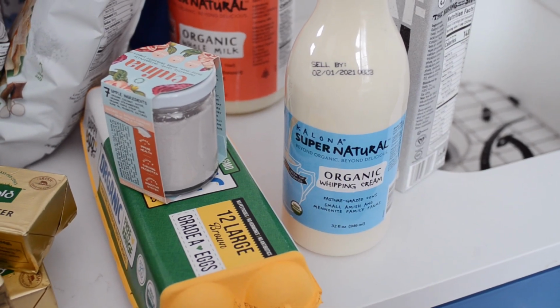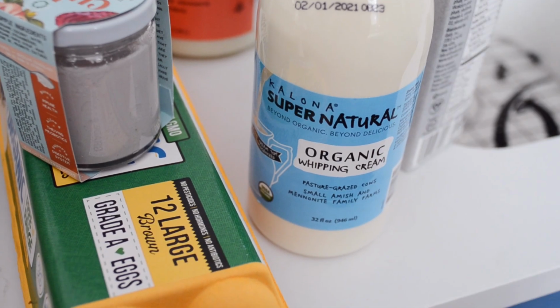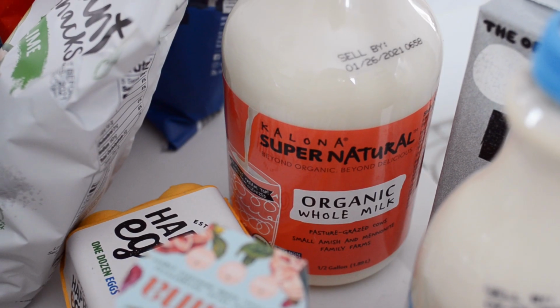Then we got some Kelowna Supernatural cream for the kids. This is my favorite brand for milk and cream for sure. I've been buying them for years. And we also got some whole milk for the kids. Let's see back here.